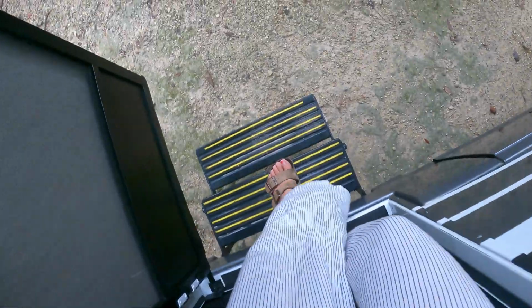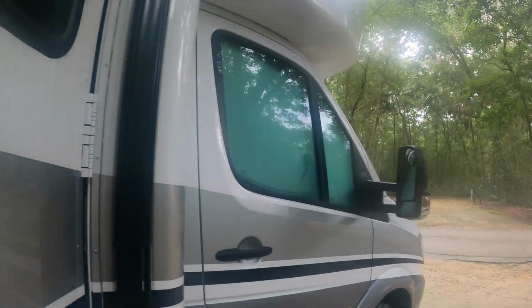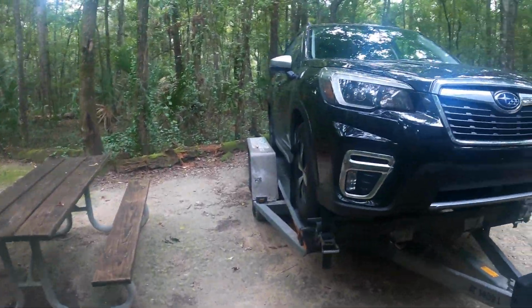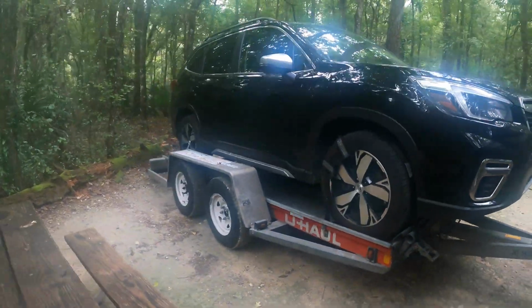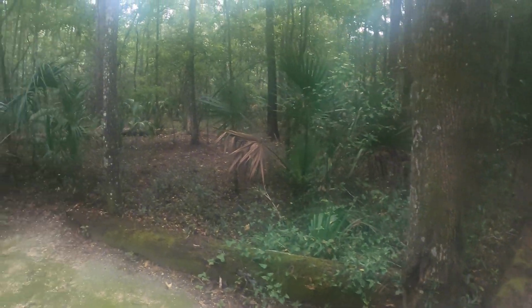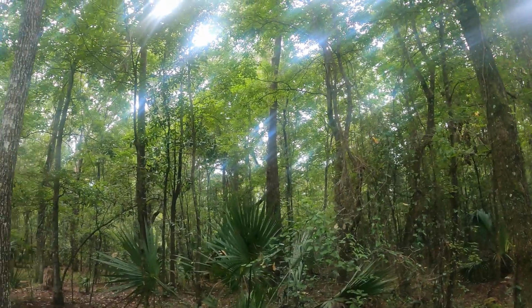Had to show you guys our cool campsite on night 2. Tons of mosquitoes. I'm just gonna close that. It was pretty intense getting this thing backed in, but oh man, it's like we're in the jungle. Wow.